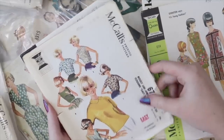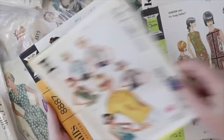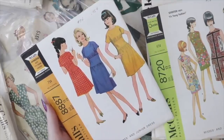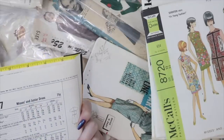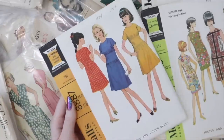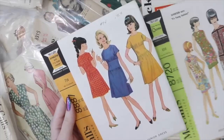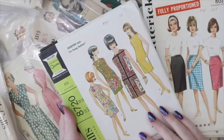We have another McCall's pattern that feels like it might be factory folded, and this is in a size 10 for a 60s blouse. This is probably a later 60s pattern, I would imagine. It feels factory folded and appears to be in excellent condition. Actually, on the back it says copyright 1967. This has a wide waistband, a zipper down the back, and then shaped with gathers above and below the waistband.